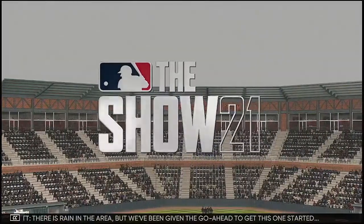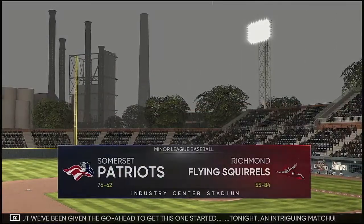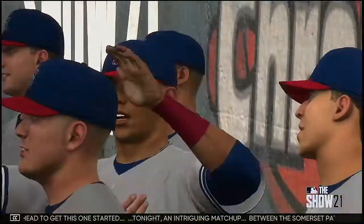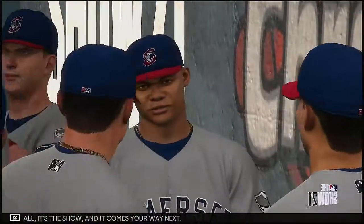Rain in the area, but we've been given the go-ahead to get this one started. Tonight, an intriguing matchup between the Somerset Patriots and the Flying Squirrels of Richmond. It's baseball, it's the show, and it comes your way next.